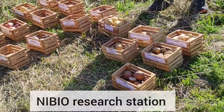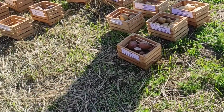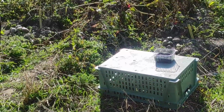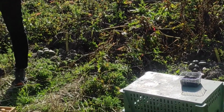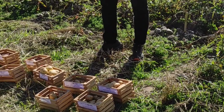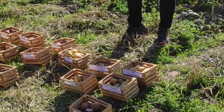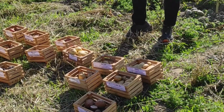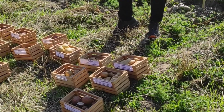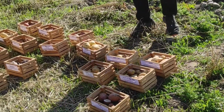We also visited a research center where we got to see different breeds of potatoes. It's interesting to learn how they farm in Norway, considering how cold this country can be, and also considering winter. And I got to learn quite a few things about farming and especially potatoes. It was so interesting for me.